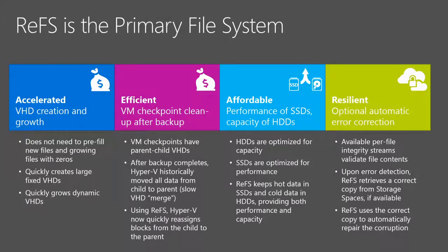Resilient. This is a very key feature, because now ReFS is running on top of Storage Spaces. Storage Spaces knows where the copies are. That's the key information because it can read all that information. On top of that, ReFS does a checksum, and when it's writing the IO, it writes the checksum along with the IO as well.